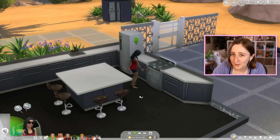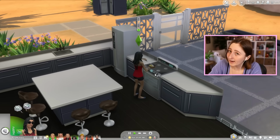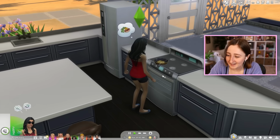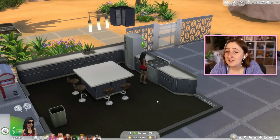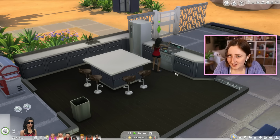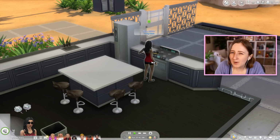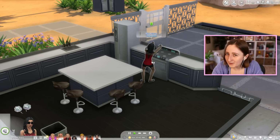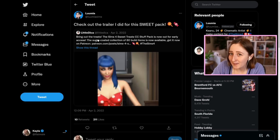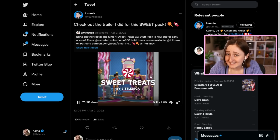A lot of you might know Lumia already because believe it or not, Lumia, oh, that was clipping in the stove. That's fine. It's okay. Bella, you do whatever you want. If you want to stick the pot directly inside of the oven, that's okay. But as I was saying, a lot of you might know Lumia because Lumia actually works for EA now. He does really cool cinematic stuff and now he works on the actual official trailers for The Sims. You also may have seen his stuff for other modders' trailers before too. For example, I made a video on Little Dika's Sweet Treats pack and Lumia made the trailer for that Sweet Treats pack. So you've probably actually seen some of this stuff before.